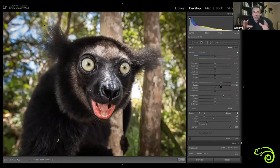So I normally say for every 5 to 7 points that you go up, you need to lift your shadows 1 or 2. So 5 to 1, it's like a 7. So something like that, right? I might even make it a bit lighter.